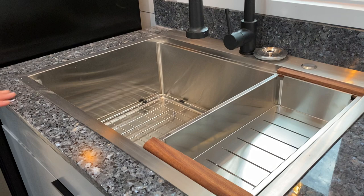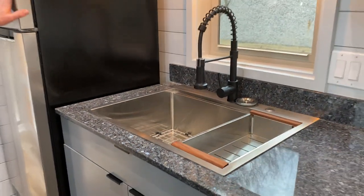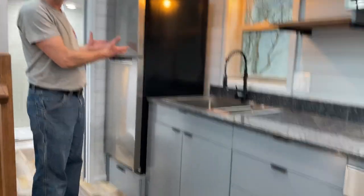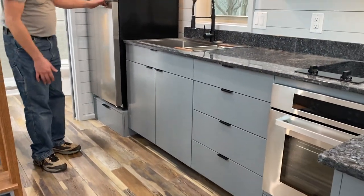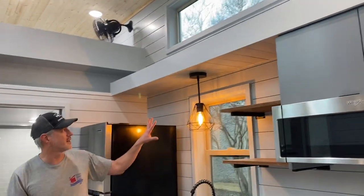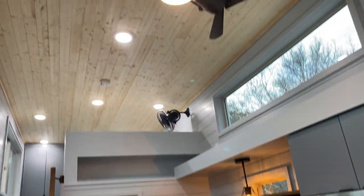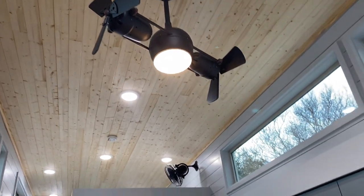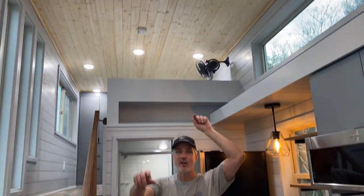And then apartment-size fridge on a pedestal drawer that helps elevate this fridge so you don't have to duck down so low to look inside. You got a neat pendant. The fan. Oh yeah, this one has the double fan on it, which is a great upgrade for blowing air into the lofts.